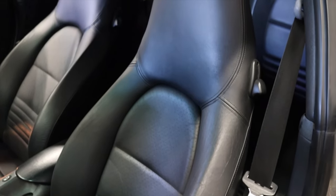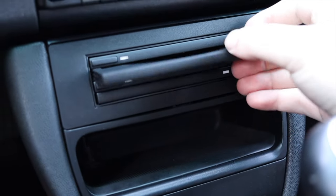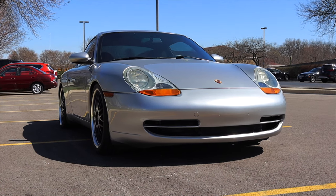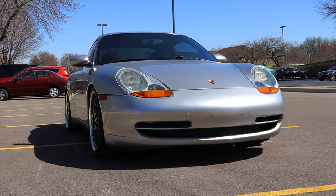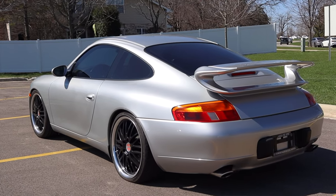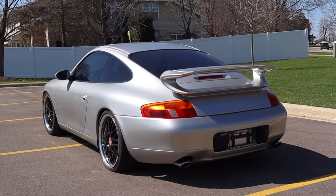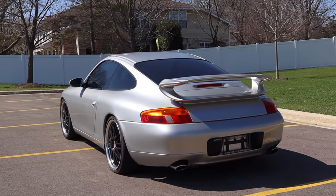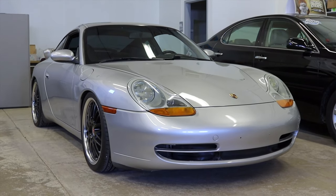But at the end of the day, if you can get around the plastic and cheap here, cheap there, you're driving a 911. You're driving something that has been a staple of automotive culture for over 60 years. These cars are so iconic that there's really nothing else to say. These are beautiful, cool, iconic vehicles, and I'm so glad I was able to get behind the wheel of one.